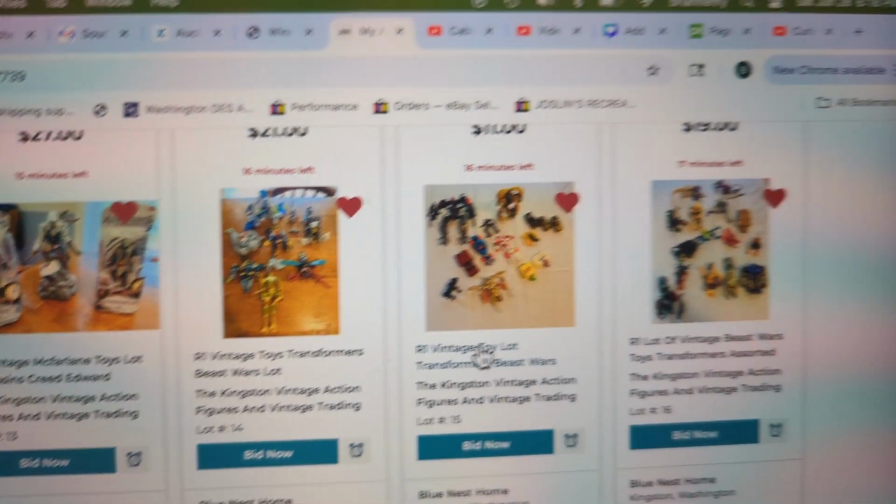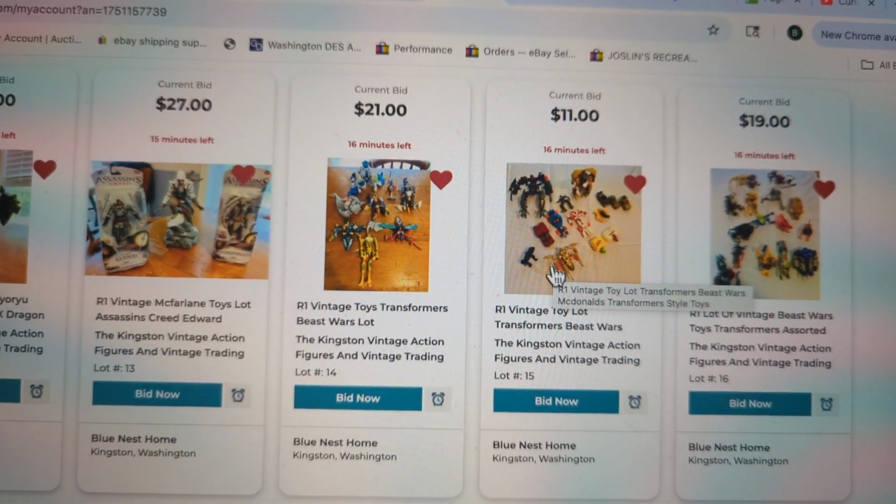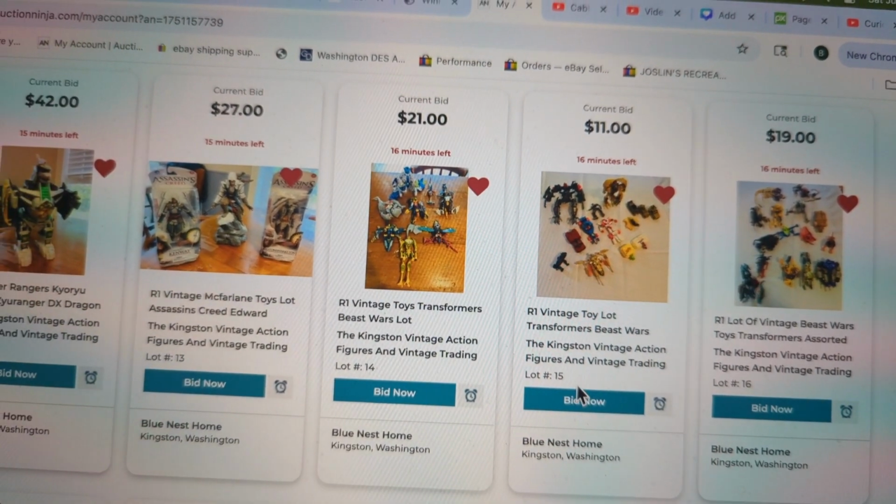Let's have a look here. More vintage Transformers.